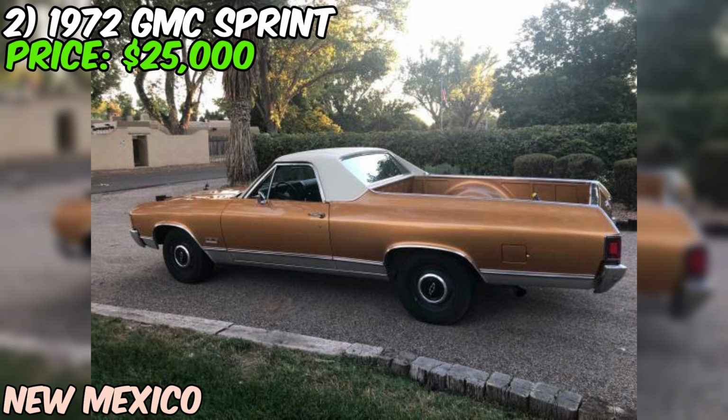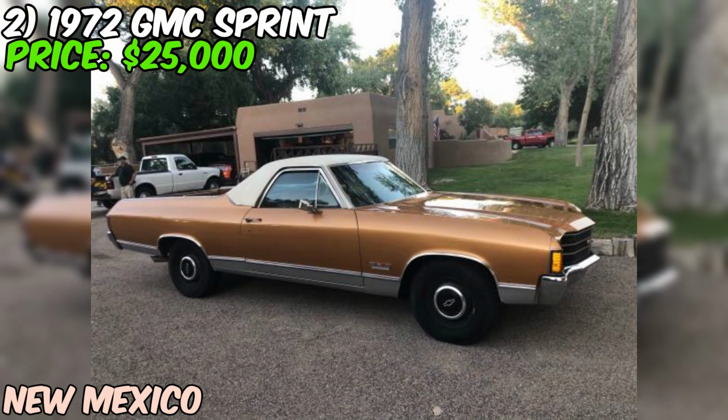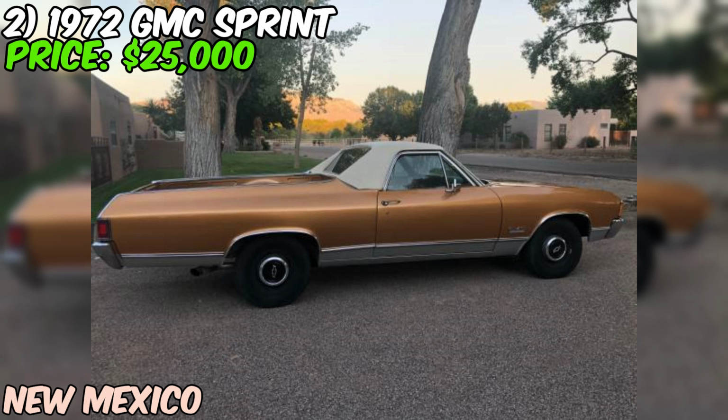Now about that odometer showing 22,155. The seller's honest about it having rolled over, so we're looking at 155 plus miles realistically. But here's the thing. For a well-maintained Southwest vehicle from 1972, that's not a deal breaker at all.